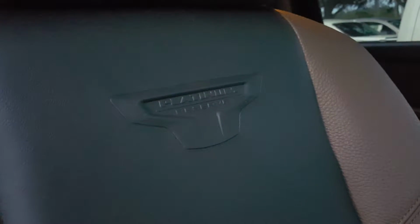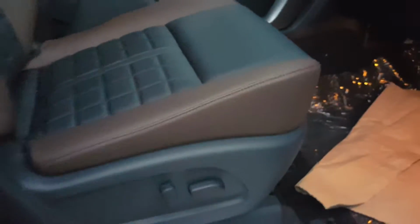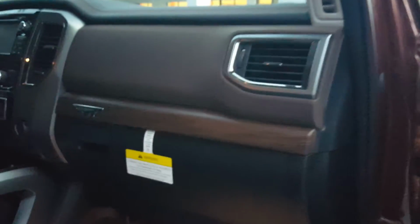So we're going to have some pretty cool looking seats here, two-tone leather. You got your embossing here of Platinum Reserve. I know it's a little dark out, but there you go, just to give you the two-tone difference. Some nice pleating here, and you got your power seats on both sides. Interesting looking wood trim here, maybe simulated, and you got some stitching here on the top of the dash.